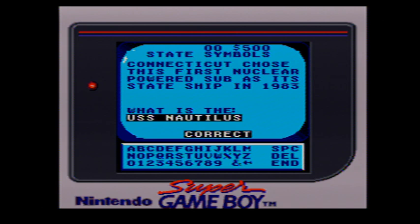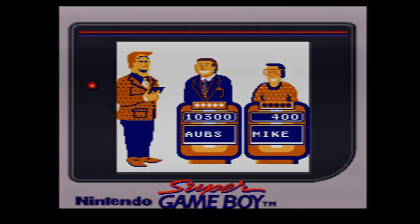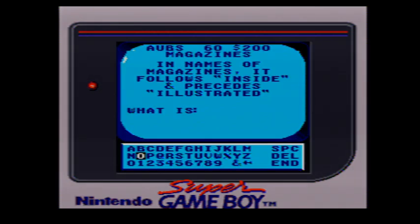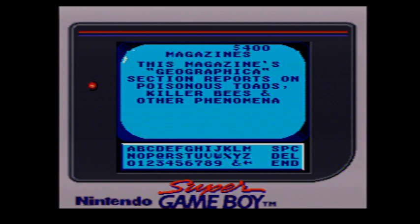Magazines 200. In names of magazines, it follows inside and precedes illustrated. What is sports? Magazines 400. This magazine's Geographica section reports on poisonous toads, killer bees, and other phenomena. National Geographic would be too obvious. Oh my god, it was the right one.